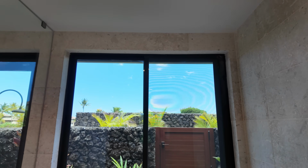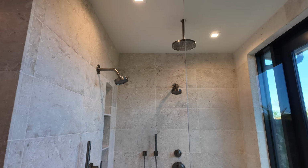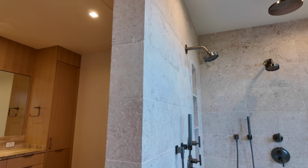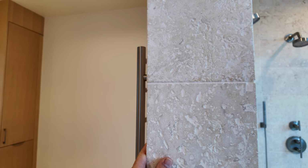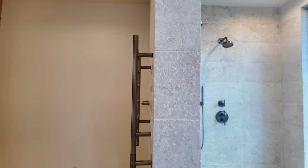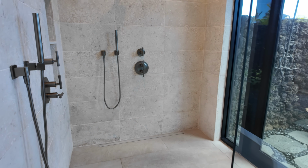All the way on this wall, trimming out even those small sections around the window, the other wall, all the way through the shower and around, and even on the corners. A lot of people would have sheetrocked this piece. They wrapped it all the way around here. Really good job on that. Zero threshold entry on our shower.